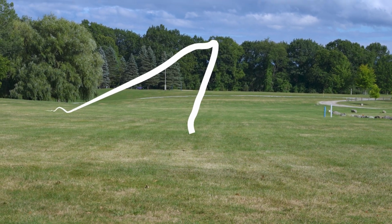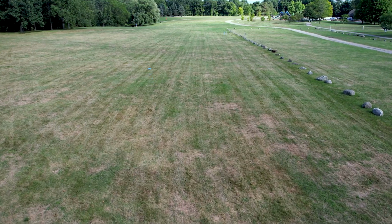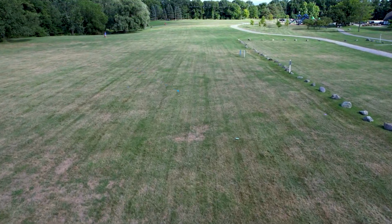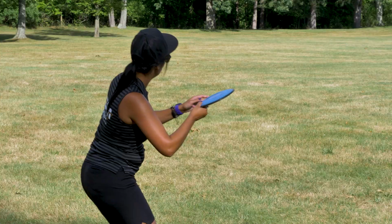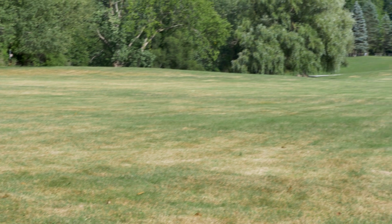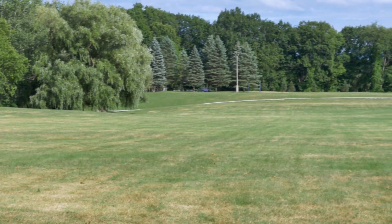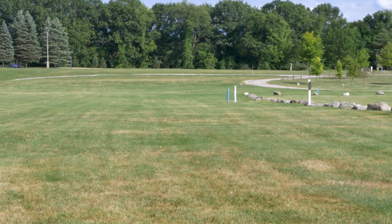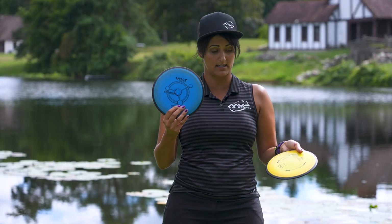My more stable one is my Fission. My Fission is beefy, but I don't need to put as much effort onto it, and it has very consistent fade. I like to use these in the open for hyzers as well as for a straight to stable flight. I love to use my Fission Volt for forehand. I think this is one of my most consistent forehand discs.